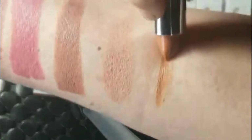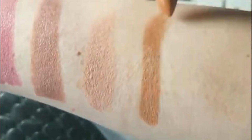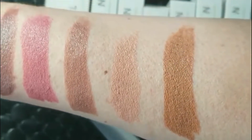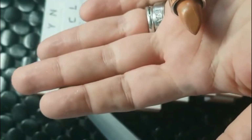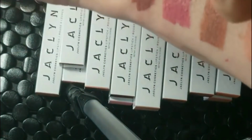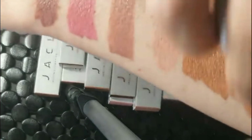Let's see. This one's definitely one swipe pigmentation. It's very pigmented. And I just want to show you guys, once you swipe it, it looks fine to me. I don't see an issue in it. Let me just do it a little more and see if I can get in there, because this isn't a shade I would wear either.